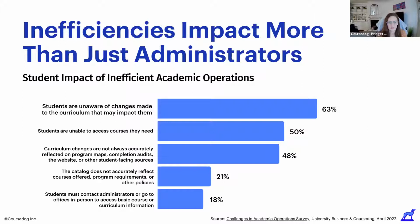6 in 10 respondents reported that students at their institution were unaware of changes to the curriculum that may impact them. This is pretty alarming when you think about it, considering that curriculum requirements determine which courses students can register for and whether they've met the requirements for completion.